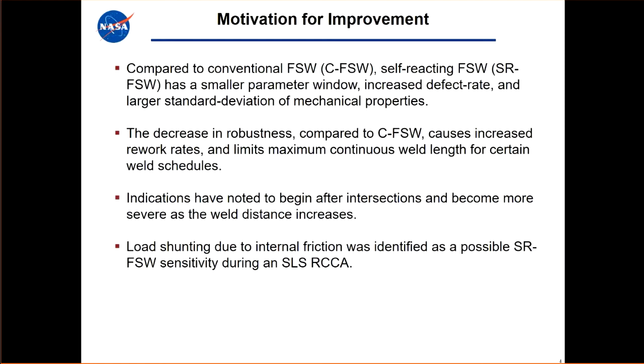Typically what we see in self-reacting welds, and this is more schedule dependent, depending on which set of weld schedules we're running, alloy, material, pin tool combinations, right? But in general, we see indications begin after an intersection. That's the most likely spot we'll see indications. And with some of our weld processes, they'll become more and more severe as the weld length increases, to the point where we'll start getting defects in acreage, and these defects can become larger and longer, and eventually, in some cases, have opened up and just ran continuously.